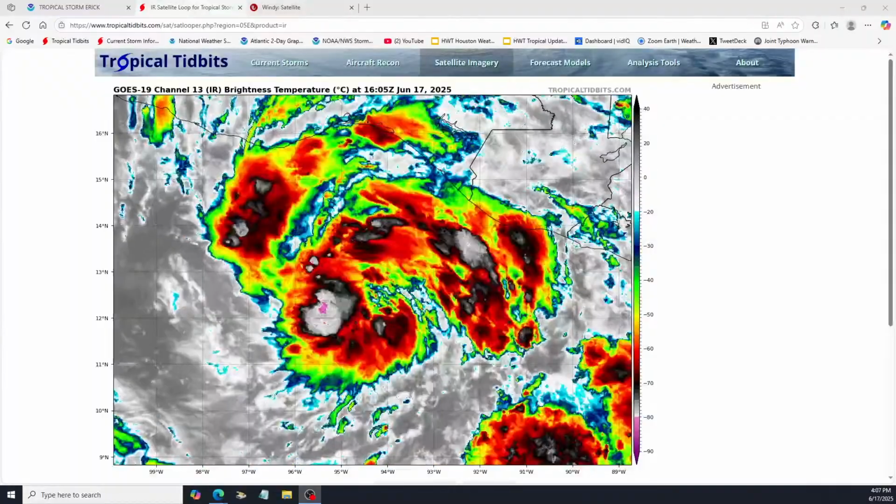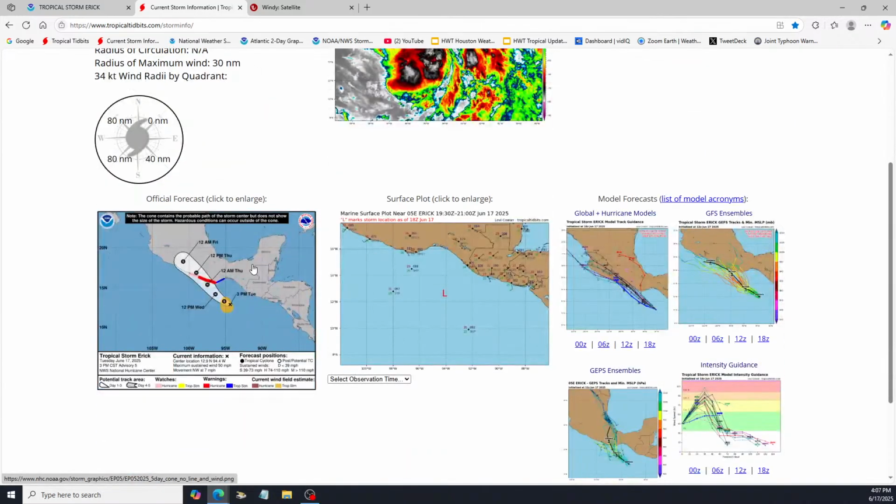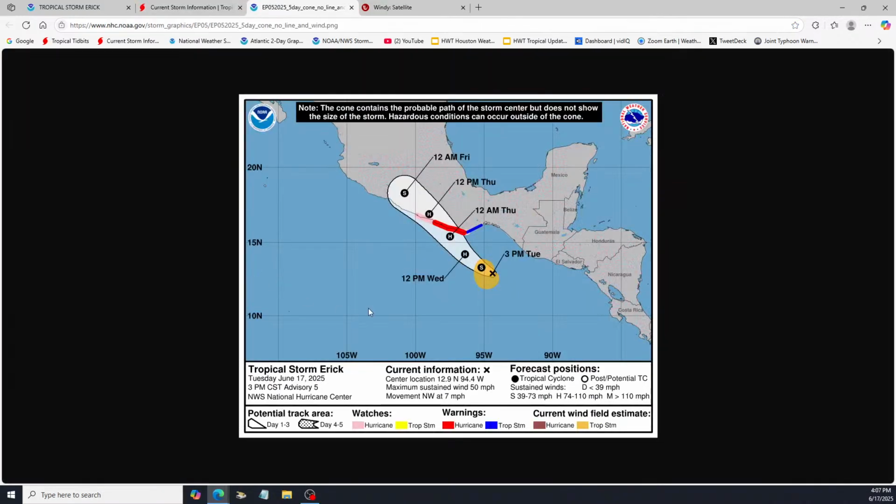Alright, so looking here, we go to the current storms with Tropical Storm Erick. There it is, 45 knots. That was the latest satellite imagery I was showing y'all. Here's the latest forecast coming from the National Hurricane Center. Advisory number 5, with maximum sustained winds at 50 miles per hour, movement northwest at 7.